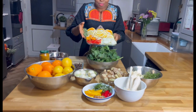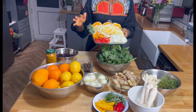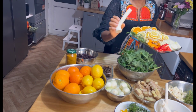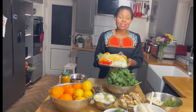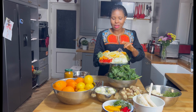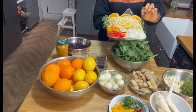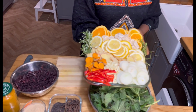Horseradish is key. You need to have horseradish. This is what horseradish looks like, and I have peeled them. You can get them wherever you are when it's in season, but if you don't have horseradish, no trouble. You also have oranges, lemons, ginger, garlic, turmeric, some chilies, some onions, and then we have thyme and rosemary herbs.